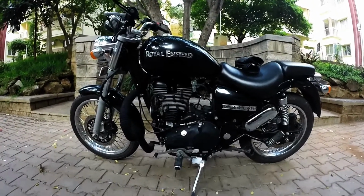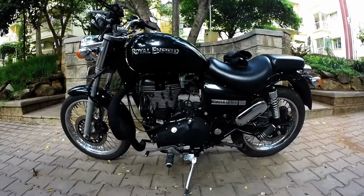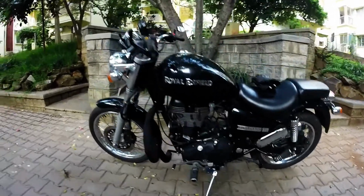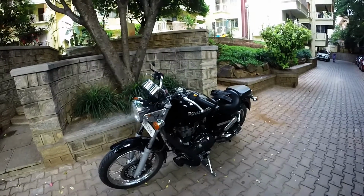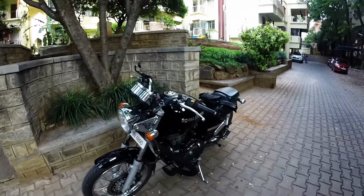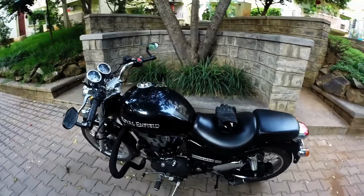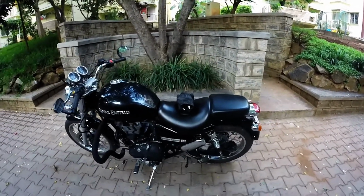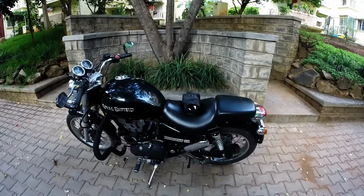So it's an extremely simple motorcycle. It's got no riding modes, no rider aids, no ABS, no electronic suspension and all that jazz. It's just as raw as motorcycling can get these days. It's got an engine, a chassis and 2 wheels. That's about it. This simplicity is one of the main factors why some people prefer Royal Enfields.